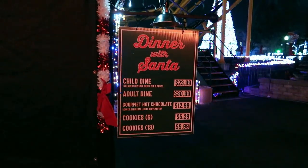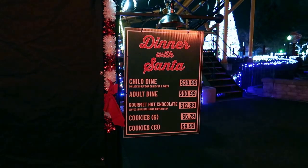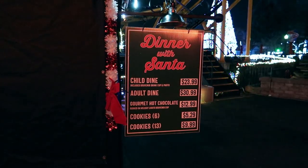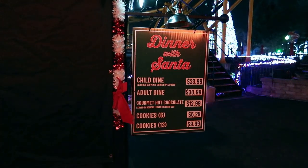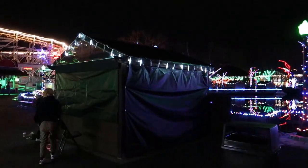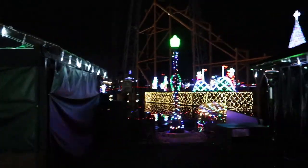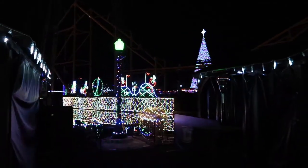So dinner with Santa includes a cup and photo. So 24 for kids, 31 for adults. Not bad. Not bad at all. Unfortunately, all these shops are closing because it's after 9. Normally they only stay open until 9. Boo-hoo. That's okay. We'll have to check them out another year. I don't think we're going to make it back here this year.